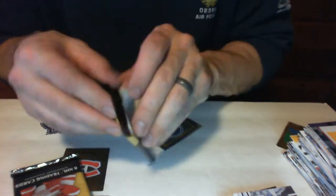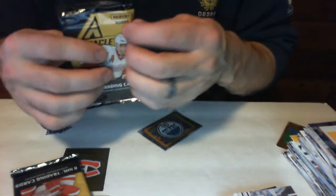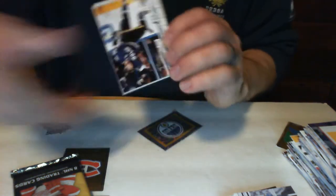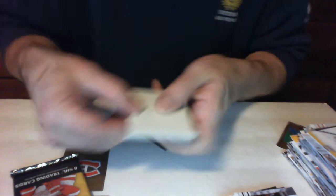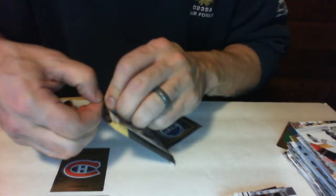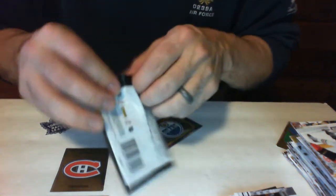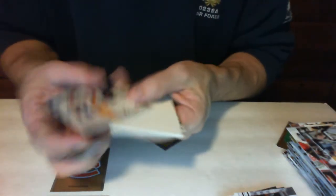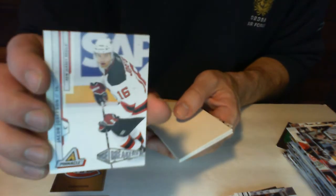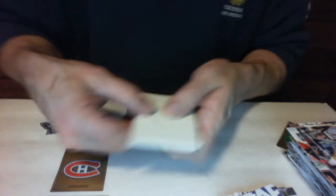Two packs, and both fat packs. You can get an extra game used if we're lucky, instead of just all decoys. We got the Nino Niederreiter for the New York Islanders, Icebreakers. Alright, last pack it is, guys and gals, what could it be? Alright. Another Icebreaker is Jacob Josefson for the New Jersey Devils. So we got a couple Devils Icebreakers in there.